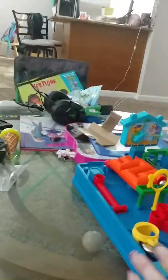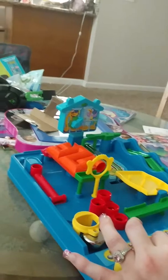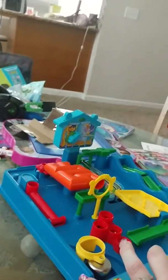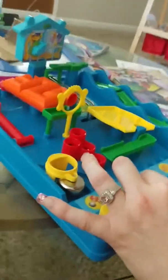Okay. And guys, do you see that Barbie book? That's mine. And I'm on chapter 2. And it's a chapter book. She's very smart. I started over because the bookmark fell out. So, I can't remember where I was at.